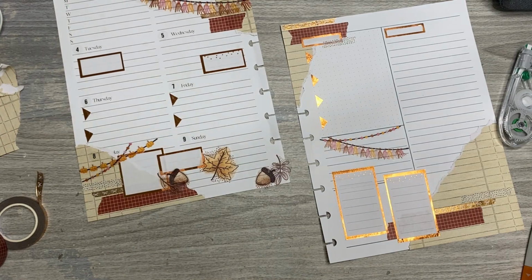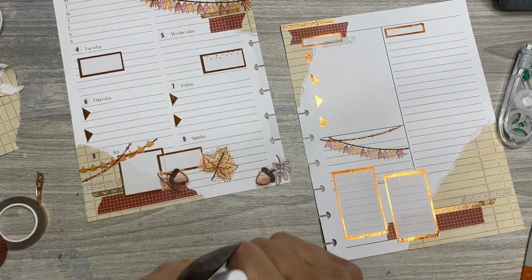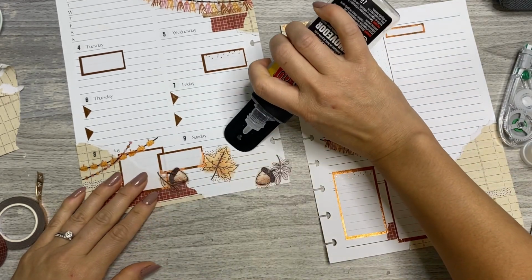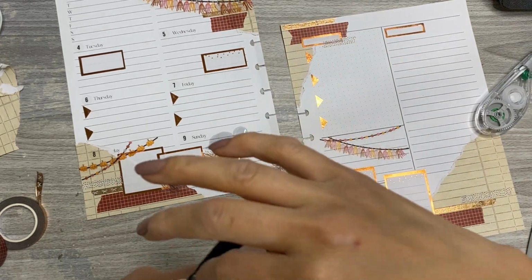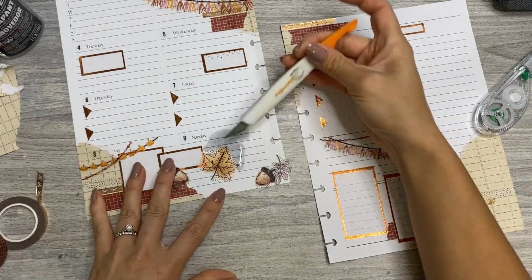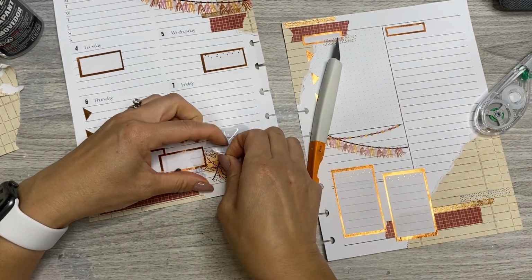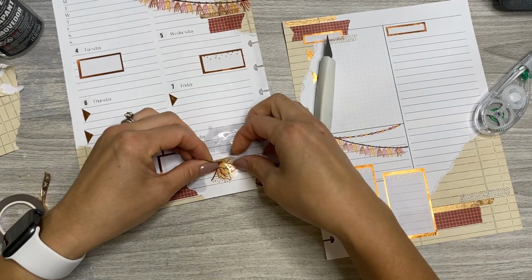Okay, I don't like where this big leaf is, so undo for the win. Casey Pleasantly Planned had me cracking up because I was watching her video. She uses undo a lot. And she's talking about how it says that there's cancer-causing ingredients or something in the undo. And I was like, oh, I didn't know that.